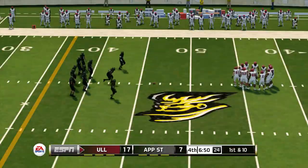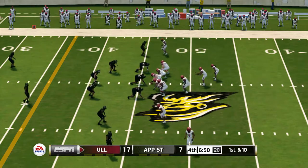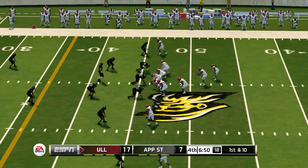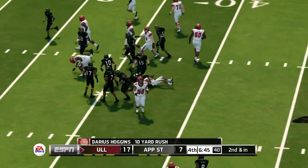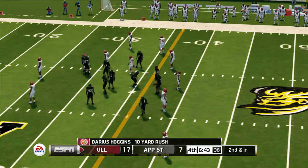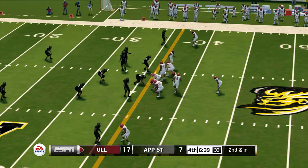Both teams are well aware that a score on this drive is going to create an almost insurmountable lead. This defense has really got to step it up and make a stop. He gets out to about the 37-yard line. That's good for a gain of 9 yards. That'll make it second and inches.